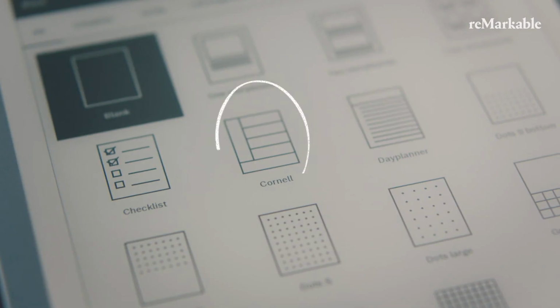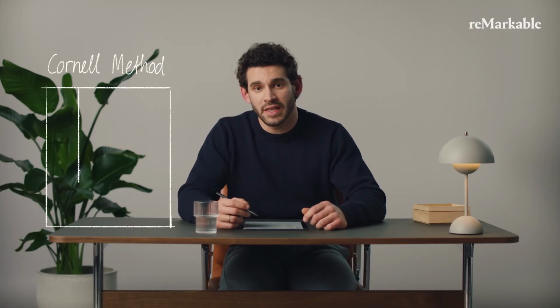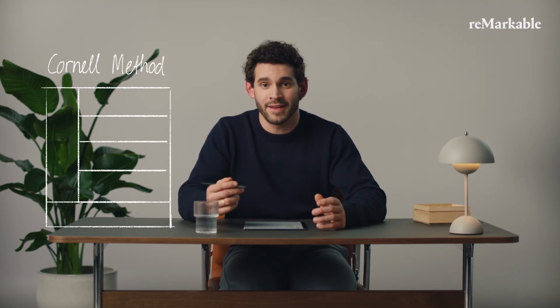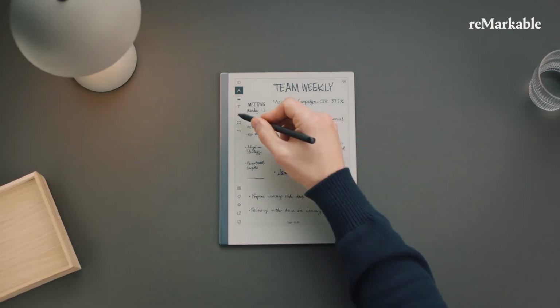So, you want to improve your note-taking? Let's jump into this one. The Cornell Method is a great way of taking really organized notes that are easy to review, be that your meeting notes, studying, or perhaps a more complex work task.